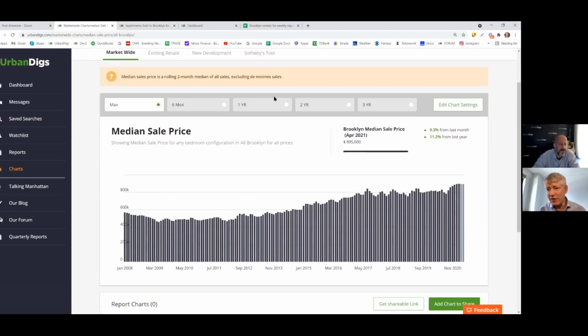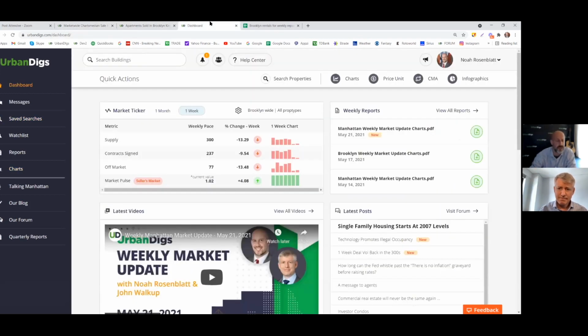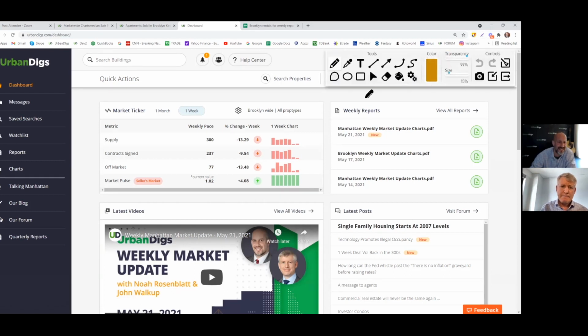Well, simply because that's where the value is. Very, very interesting. All right. I wanted to talk about that real quick. Let's now shift to the UrbanDigs dashboard. I am on the Brooklyn market ticker. Let's see how many listings came on in the last 7 days.